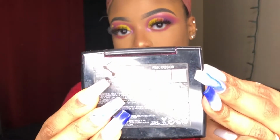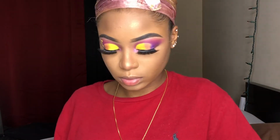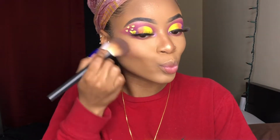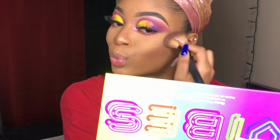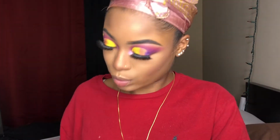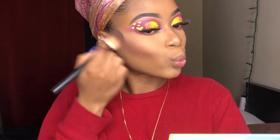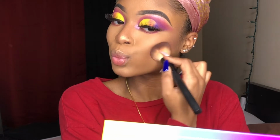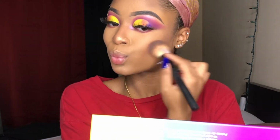Now I'm taking my Anastasia Beverly Hills blush trio, and this is Pink Passion. I'm using the darkest shade and the middle shade just to add some pink tones to my face. I always use the blush on my cheeks, on my nose, my chin, and my forehead. I use it to blend the contour and the highlight together.